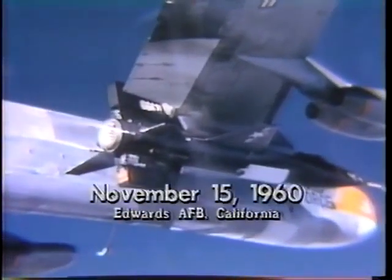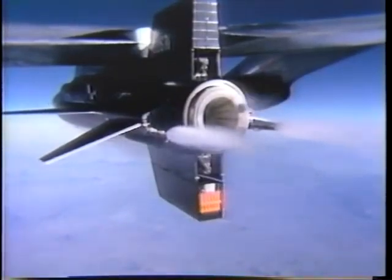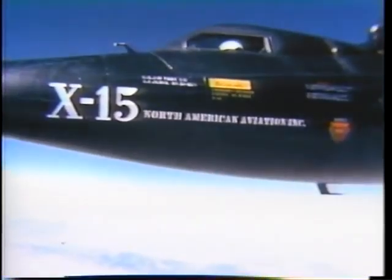On November 15, 1960, Scott Crossfield made the first flight of the number 2 X-15, configured with a 57,000-pound thrust XLR-99 rocket engine. This was the first man-rated throttlable rocket engine. It initially enabled the pilot to control the thrust output of the engine from 50% to 100%. Crossfield, using only 50% of the available thrust, reached a speed of Mach 2.9 on this flight.